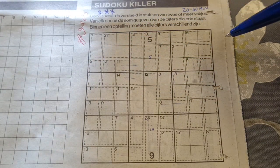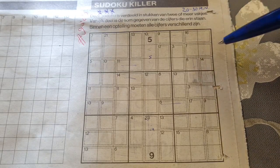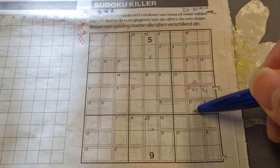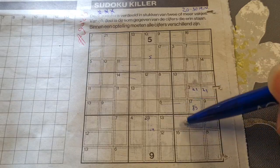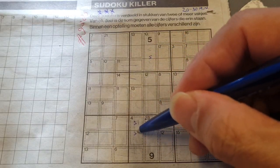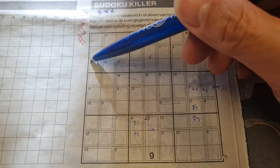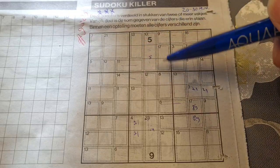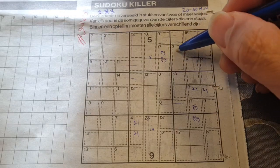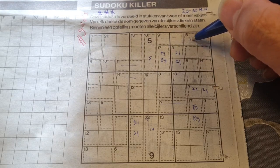Okay. My next strategy is to look for boxes with 1 combination. For example, the box of 3, only 1 combination, 2 plus 1. Here, the box of 17, 8 plus 9. Box of 4, only 1 combination, 3 plus 1. Box of 17, 8 plus 9. Box of 3, 2 plus 1. Box of 16, only 1 combination, 9 plus 7.